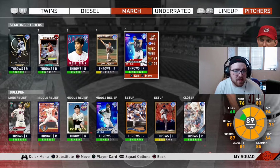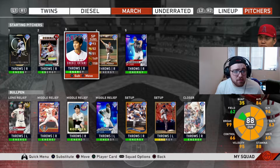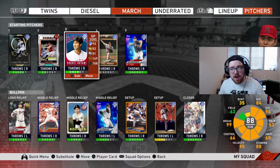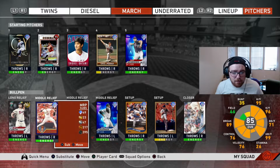So pitching is where this gets a little bit more confusing. I want to throw Roy Oswalt at some point. I'm going to lead off with Shohei Ohtani. I might try to fit in this Greg Maddux, but I think how this is going to go is I'll go Ohtani into Roy Oswalt, and then obviously we have our bullpen here.